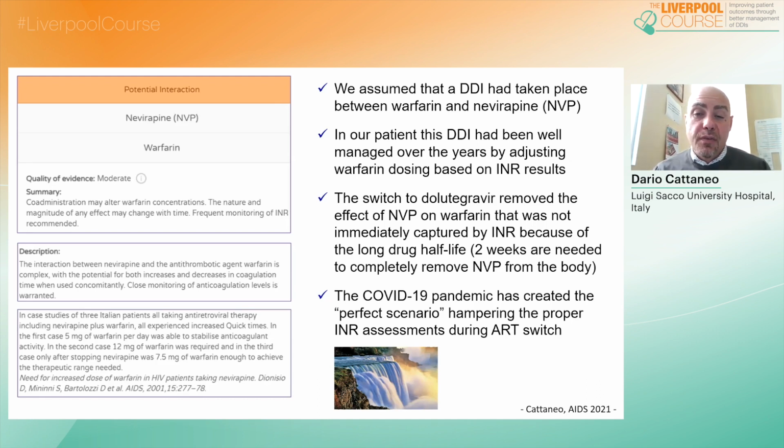But what is likely to have happened in November is that the switch from nevirapine to dolutegravir was not captured by the INR because of the long half-life of nevirapine, because the INR was measured 7 days after switching the antiretroviral therapies, when nevirapine is still present in the body, because we need at least 2 weeks to totally remove nevirapine from the body. And the COVID pandemic created the perfect scenario because the patient, for fear of COVID, did not go immediately to the hospital to check her INR.